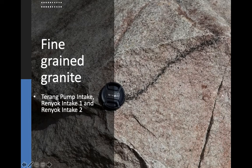Okay, next is the fine grained granite. From the previous one, can you differentiate the previous one and this one? This one, the grain size is not very fine, but fine compared to the other one. So we call this the fine grained granite, and we found this at Terang Palm Intake, Renyok Intake 1 and Renyok Intake 2.